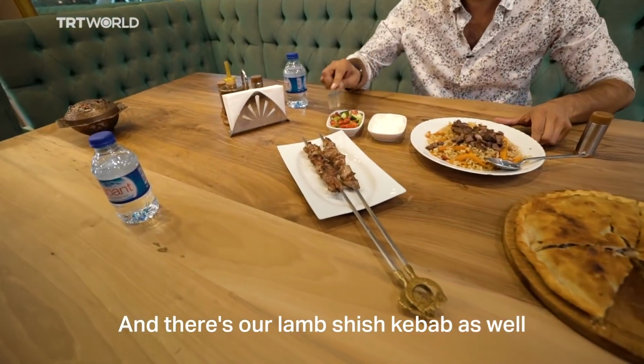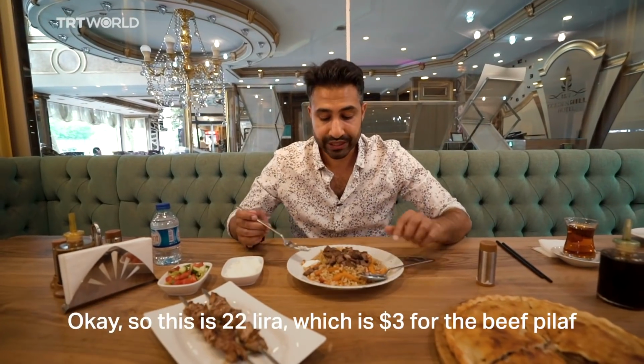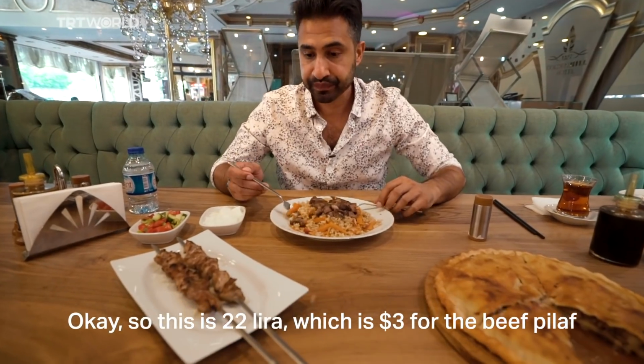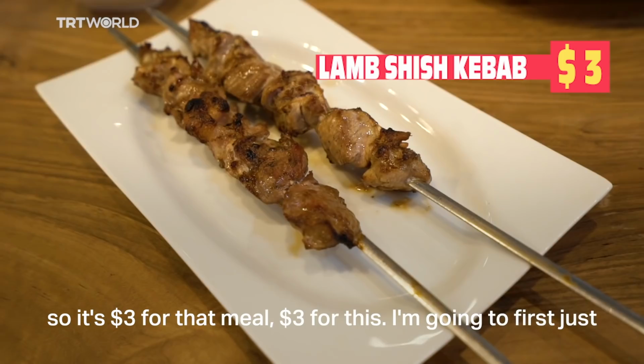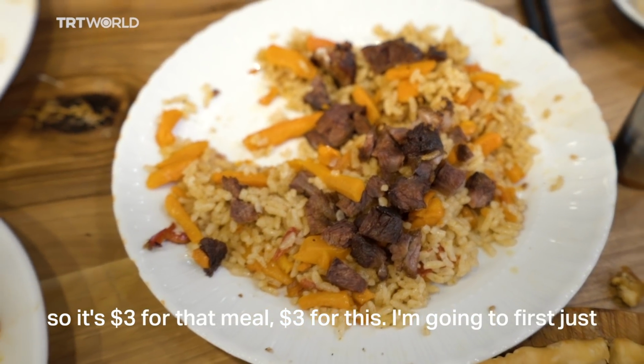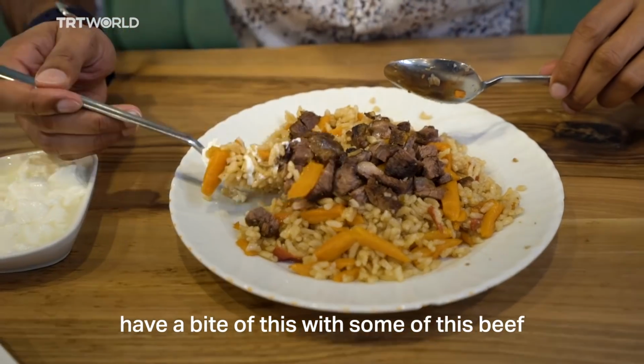And there's our lamb shish kebab as well. Okay, so this is 22 lira, which is $3 for the beef pilau. This is 10 lira for each stick, which is like $1.50 for each stick. So it's $3 for that meal, $3 for this. I'm gonna first just have a bite of this with some of this beef.